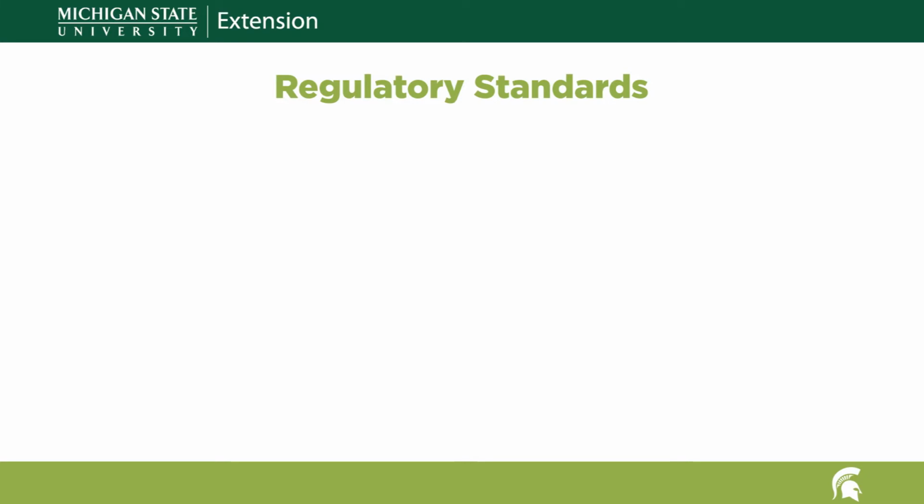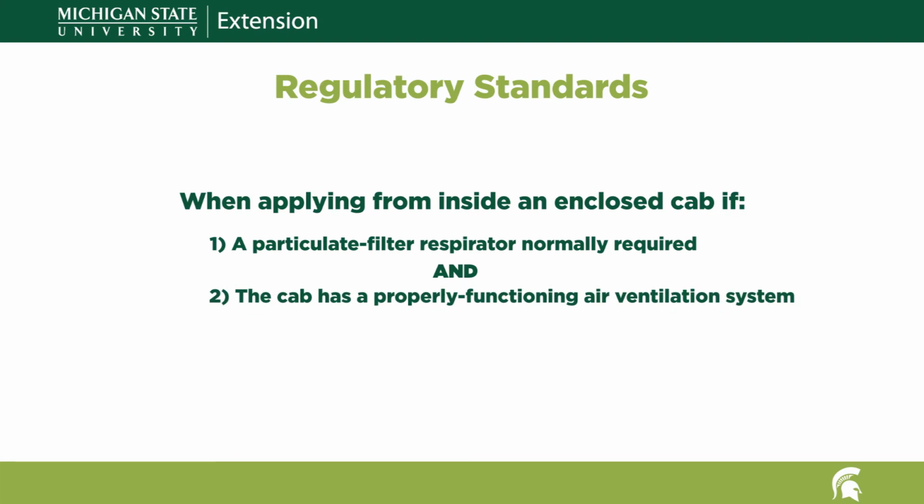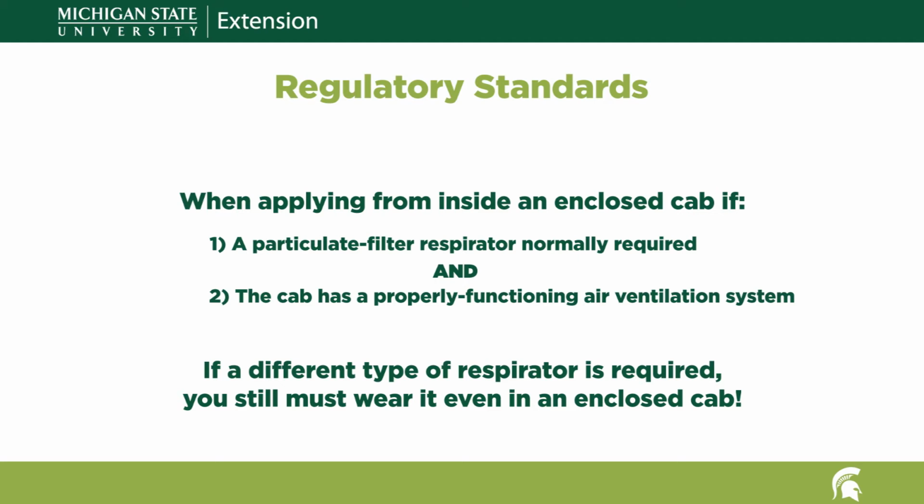One exception to the WPS standard for respirators occurs when the applicator is applying pesticide from inside an enclosed cab. If a particulate filter respirator is normally required for the handling of this pesticide, the respirator is not required to be worn inside the cab as long as the cab has a properly functioning air ventilation system. If any other type of respirator is required, it must still be worn inside the cab. See the video on selecting a respirator for more information on the different types of respirators.